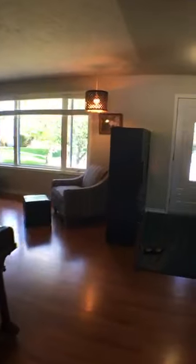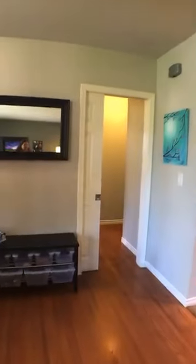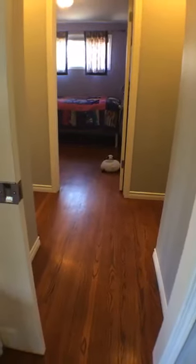So for those who are just arriving, I'm giving another big view here of the living room, coming from the kitchen, dining room, and now we are going to go to sleeping quarters. The oak hardwood floor has a lovely stain, and it's in excellent shape. It actually looks like new.